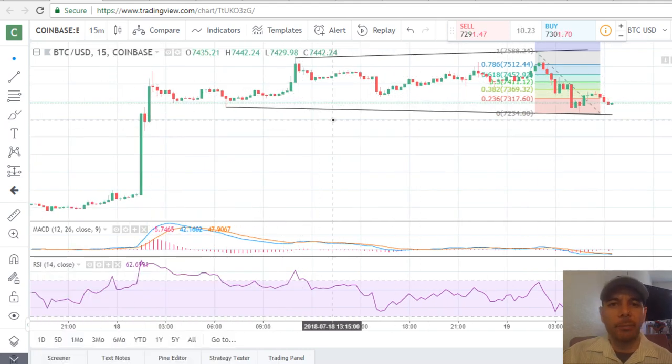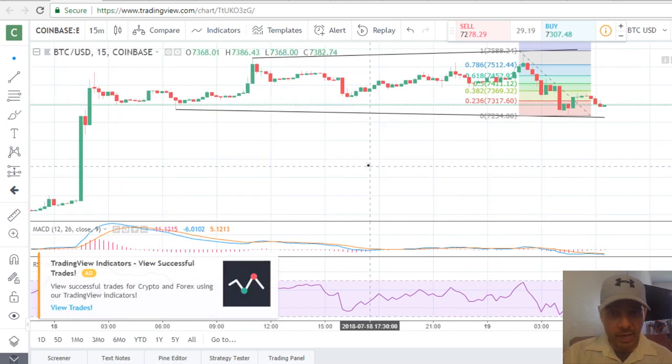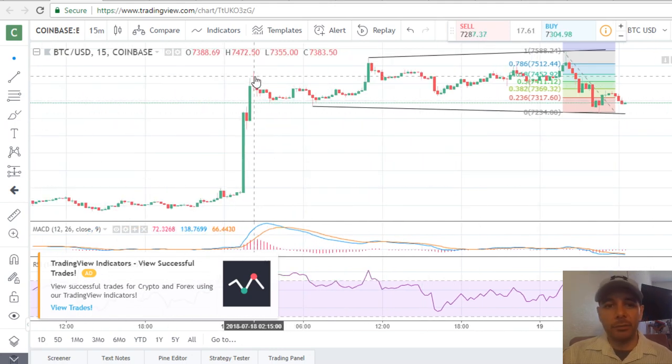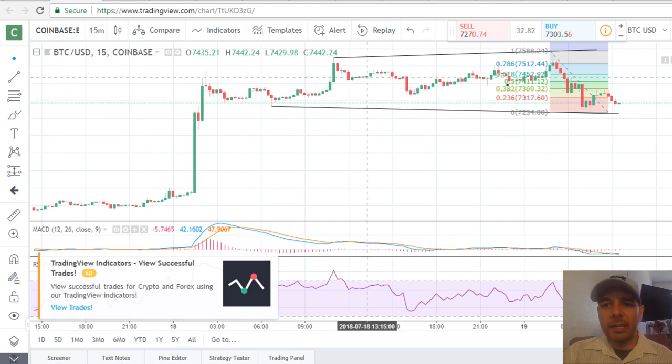TradingView, I use for my bot trading now. So I look at 15-minute charts because that's what I have my bot set on. But we'll look at some other charts and hourly charts, more of a macro view. But this is a micro view. As you can see, after that pump that we had of $600, $700, it's now on a small downward trend.